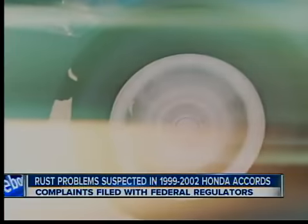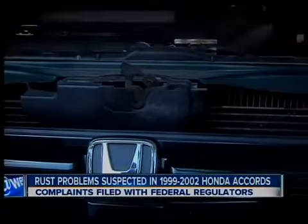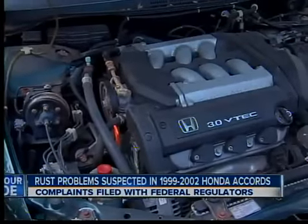They're easy to spot. Honda sold more than 1.5 million 1999 through 2002 Accords. But what we found is prompting owners like Tom Heitz to stop driving. "And I heard a big clunk from the front." Do you think this is a safety problem? "Absolutely. That's why it's sitting here. My wife's afraid to drive it." What could happen? "The engine could fall out, the suspension is already loose."